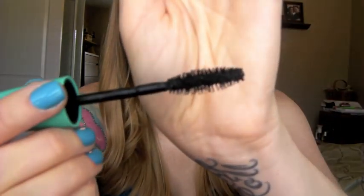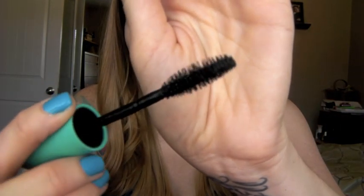And I feel like this one makes them a lot more volumized. And then the plush one, it gives it volume, but it also, I feel like it separates them a lot better. So it separates while giving volume. So again, I have this one in very black. Let me just show you what the brush looks like real quick. There's that. So it's just kind of random and fluffy, but I just feel like it makes my eyelashes look nice and separated, but still thick.